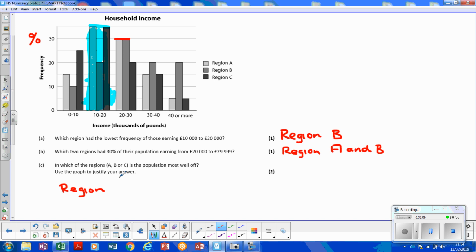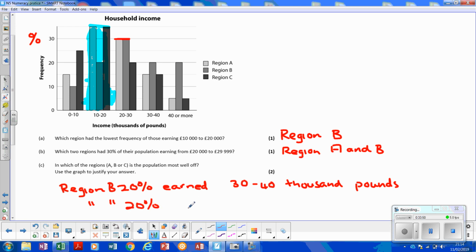And make 2 comparisons. Just say 20% of the population. So 20% earned between £30,000 and £40,000. And I'm writing it this way because it says it here, okay, income in thousands of pounds. And also region B, I should have put that in there. Region B also, there was, in this wee bit here, there's still 20% earned £40,000 or more. And that's thousands of pounds as well.